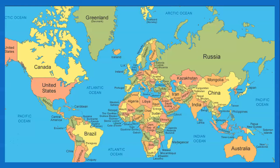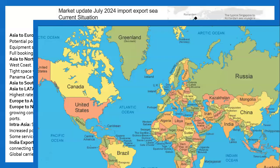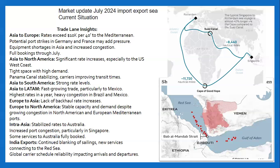So guys, in this session, we have understood some highlights which belong to the update of July 2024. So guys, we are going to end the session.